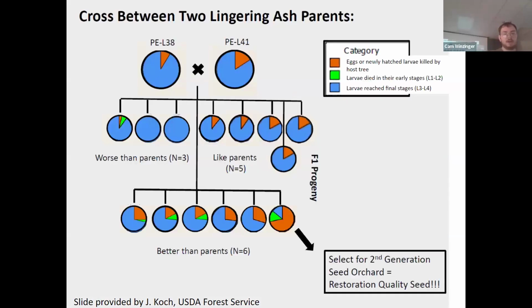So this is just showing how that crossbreeding works. At the top, you have two of those lingering ash parents that were crossbred to one another using those scion cuttings. In that first generation, not all of them are going to be resistant. In fact, some of them aren't resistant at all. But then there are a very select few that maintain that resistance, and you take those and crossbreed them to one another. Then from their subsequent offspring, there is that small percentage in the majority-orange circle at the bottom. Those are the ones that we're going to be selecting for.